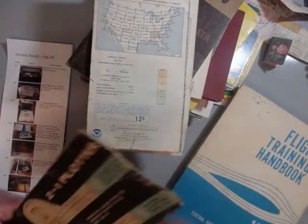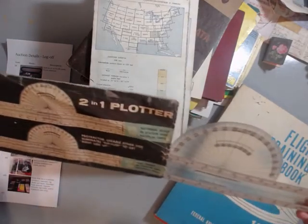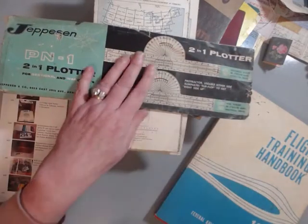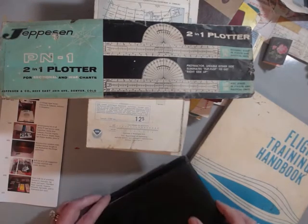And this looks like some kind of tool. A 2-in-1 plotter. Okay. That's neat. I'm sure somebody would like to have that because I don't know quite what I would do with it, except put it somewhere and let it collect some dust.